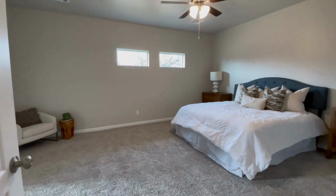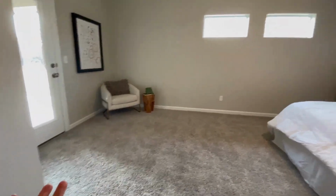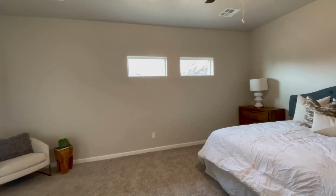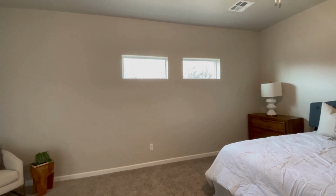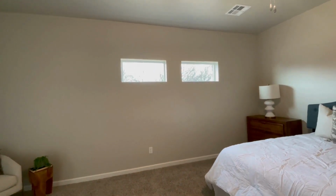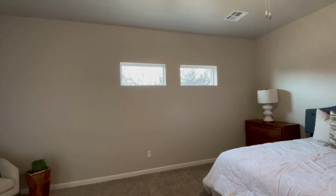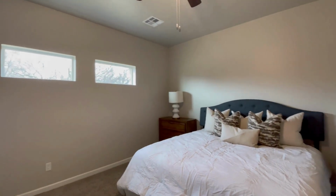Okay, here's your primary bedroom. We have this little sitting area nook here. We have these windows, they're transom. They are clear, but they are high enough that you're not gonna have to put like a window treatment on there, and they just let in a lot of light, and you can see the branches in the winter and then the pretty green foliage in the spring, summer, and fall.